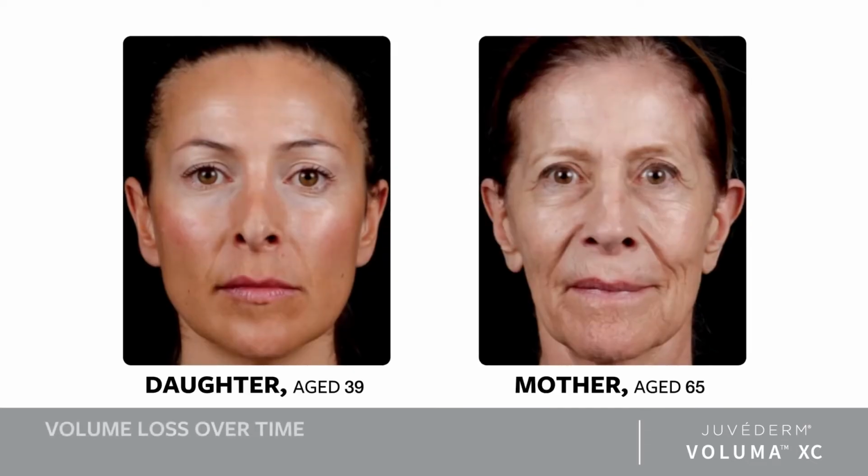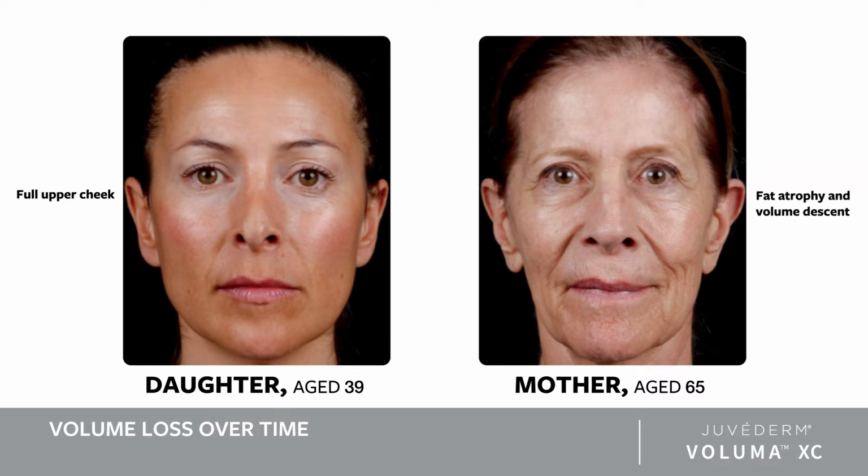As shown here, the youthful face typically features a full upper cheek above the lower portion of the midface. On the right, we can see that as people age, fat atrophy often occurs in the cheek area. Over time, volume descent, as well as other factors such as sun exposure, smoking, alcohol use, and diet and lifestyle imbalances contribute to wrinkles and folds in the lower face.